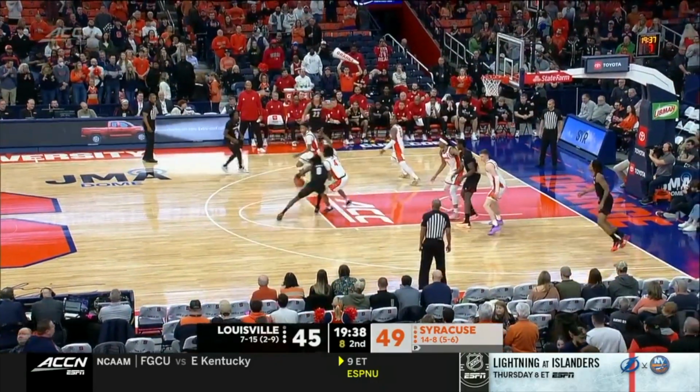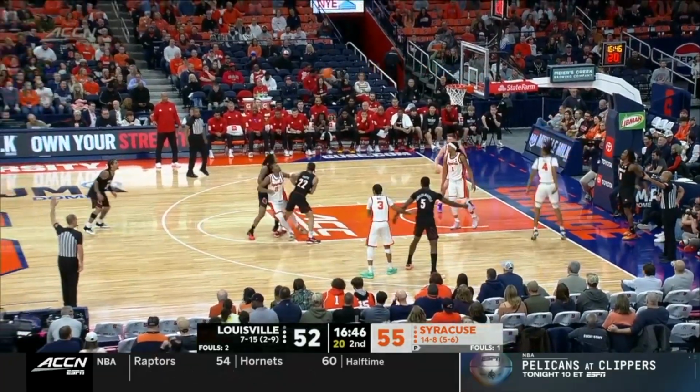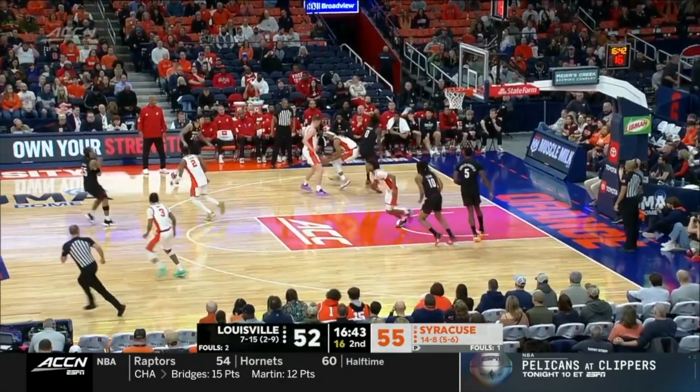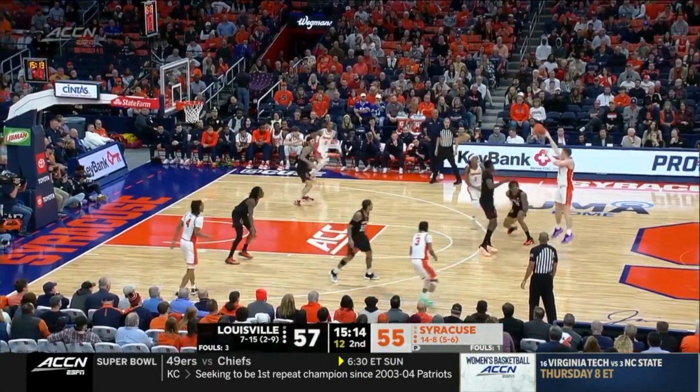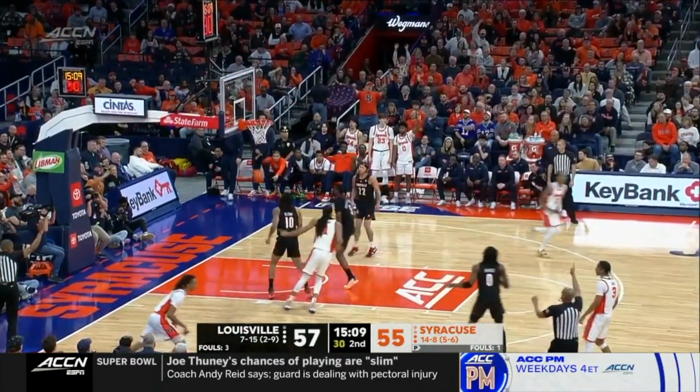See that, of course, wide open. James spins in the lane. Can't get the stop. Brown with a stop. You got to get in paint and then read the defense. There's a good job. That's reading the defense. That's really good offense. Big into the line.